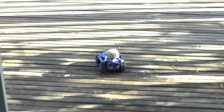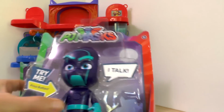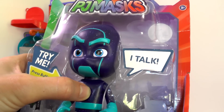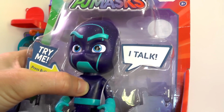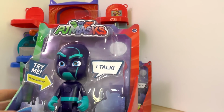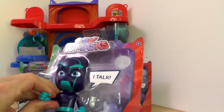We go over to Night Ninja here. You can see again, we press his tummy. I told you I was good. You PJ Masks always ruin all my plans. Too bad, PJ Party Pooper. My plan is brilliant. So again, he's got a range of things that he's saying, both in his winning and also when he's losing. So let's get him out of the packaging.